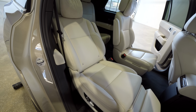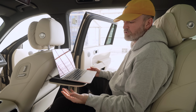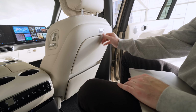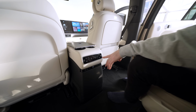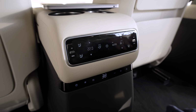Oh, I almost forgot about this. Check this out. Hit this button here, little table. Just maybe dial this in right where you want it and you're getting work done. Or you have a place to put some food if you want to eat in here. Very smooth open, close functionality. Lovely. We've also got climate here, but it's integrated, so it's not a lot of switches or things that you're going to hit with your knee on the way in.